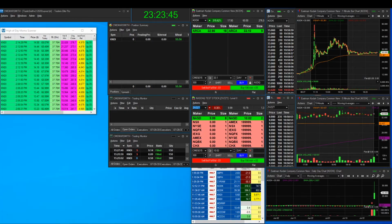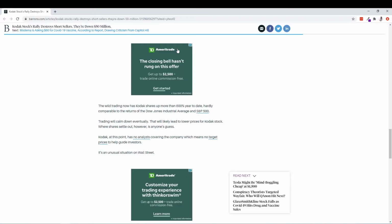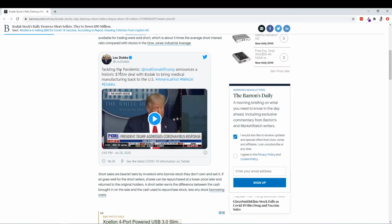You may see an article similar to this that was related to Kodak, tackling the pandemic. Donald Trump announced a historic $765 million deal with Kodak. That is a major headline, and it's related to COVID-19. So it was like this trifecta thing that was going on.